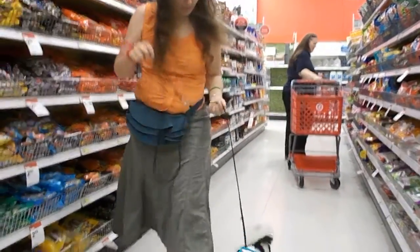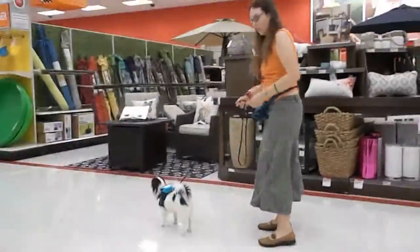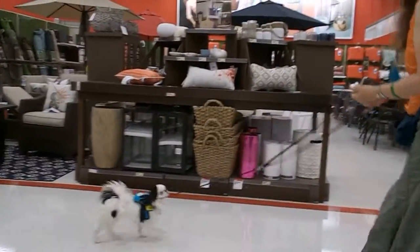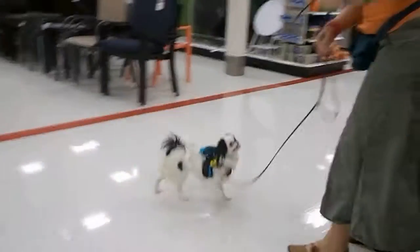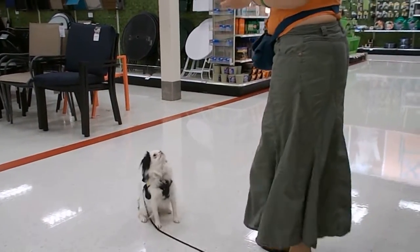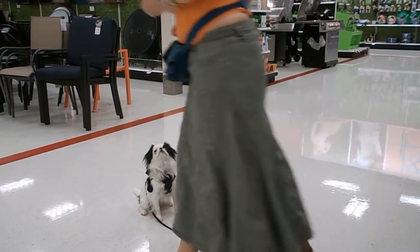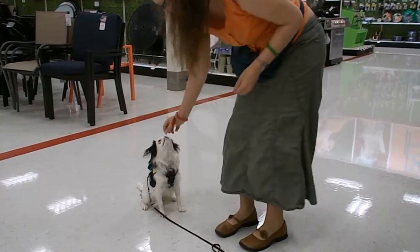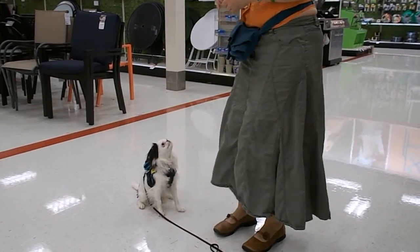Okay, Hestia, let's go to the next aisle. Let's do it in this aisle. Hestia, over here. Come on. Good girl. Now sit. Good. Stay. Good. Very nice. Success. Let's do one more.